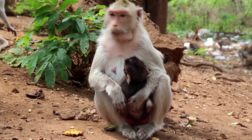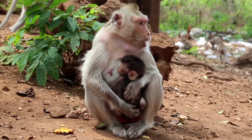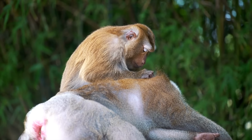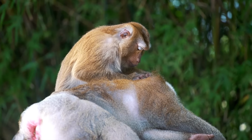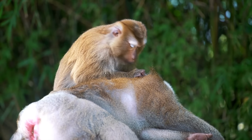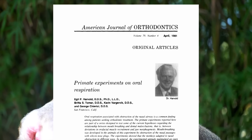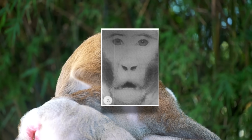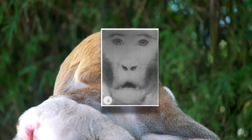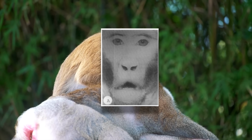One more piece of evidence for this idea is the work of Dr. Egil Harvold on rhesus monkeys. Rhesus monkeys, when left to their own devices, will breathe through their noses with their mouth closed and their tongue resting on the soft palate, and they usually have properly functioning straight teeth. A 1981 paper describes how Dr. Harvold blocked the nasal passages of rhesus monkeys with silicone nose plugs. This causes them to develop an open mouth posture with the tongue pulled down off of the roof of the mouth. So, what effect did this have?